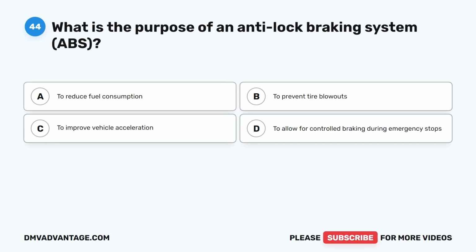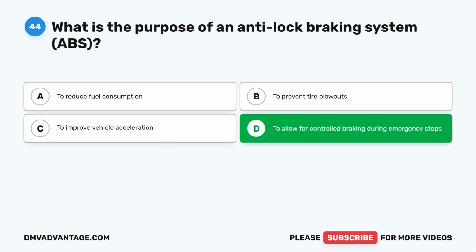Question 44. What is the purpose of an anti-lock braking system, ABS? A. To reduce fuel consumption. B. To prevent tire blowouts. C. To improve vehicle acceleration. D. To allow for controlled braking during emergency stops. The correct answer is D.